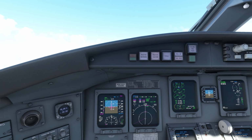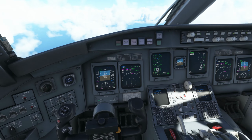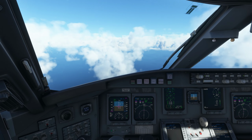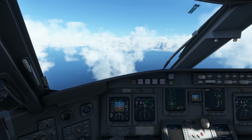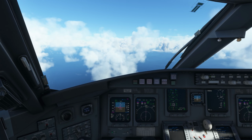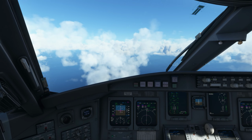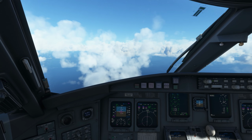Alright, we're 20 miles from Gouda. Let's make a radio call here, 122.8. Sint Maarten traffic, American flight 264 is 20 miles west of Gouda, inbound on the RNAV 10 approach, Sint Maarten.